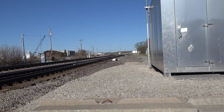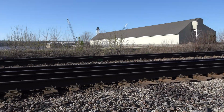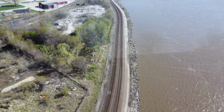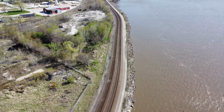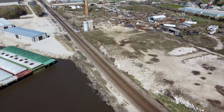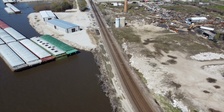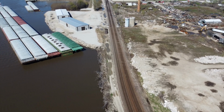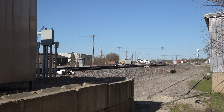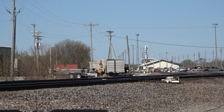Madison isn't much different than most old river towns. The railroad tracks come in, you know, into the industrial sort of side of things. The difference here, though, is that it's right on the riverfront. As you can see, there's a barge facility right there. The barge, I don't know if it's being loaded or what's going on with it. Amtrak station and Burlington Northern Santa Fe crew change facility.